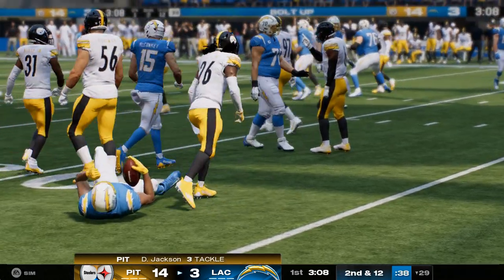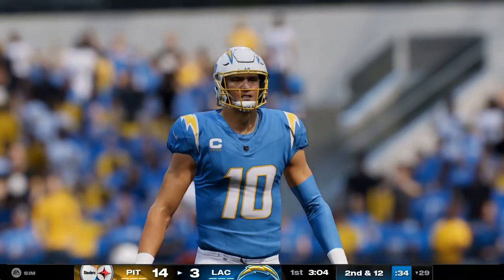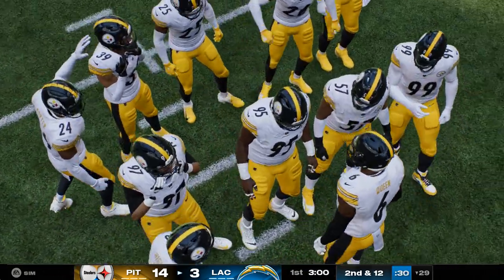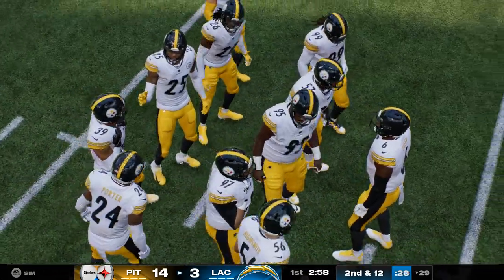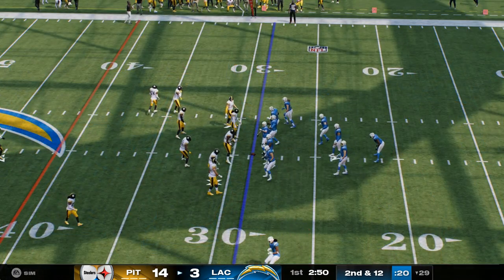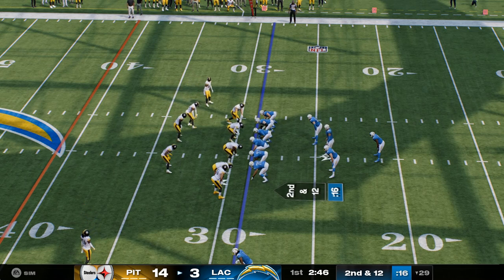To Rice, and he will not get away. Terrific open field tackle gets him down behind the line. Last play went the wrong way. It sets up second and long. It's second down and 12.